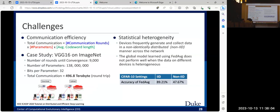But if you look at the total communication cost, we need to transfer very high precision data, in many cases the gradients, right? With a large number of parameters, because the neural network itself can be very large, and also a large number of communication rounds. So if I add everything together, for example, for ImageNet with a VGG 16, you will end up with 500 terabytes to train only one model.